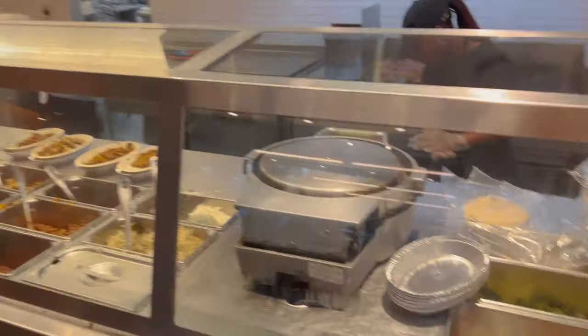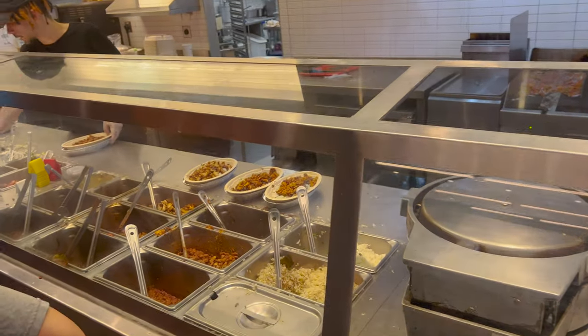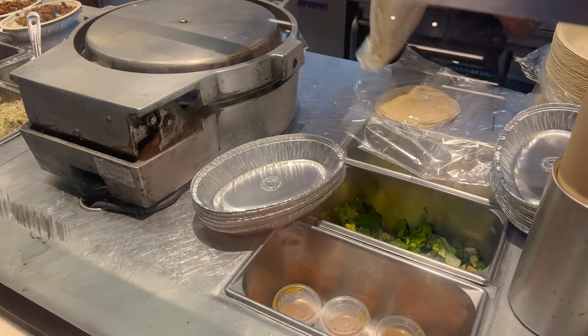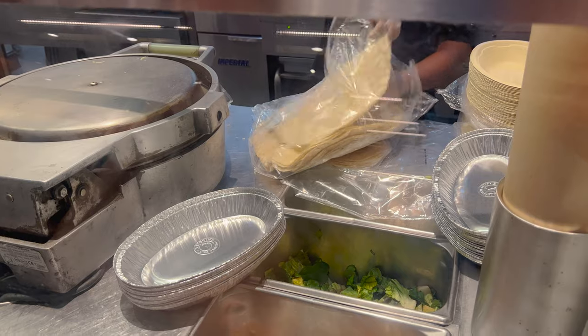You can see here, they've got their tortillas there, the grill going in the back, and then here's some toppings I got along the way. Look at how big these burritos are. They're massive compared to a normal size one. They are very, very large.